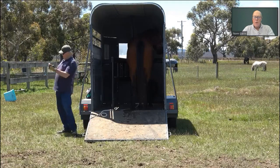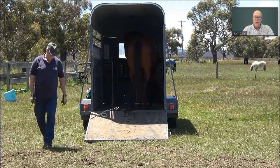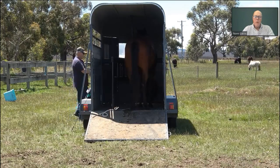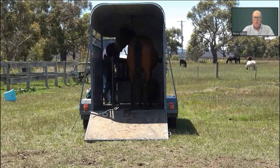You've got to give them that time though, like the horse rested there. If you rewatch that video, he rested there, and then I made up my mind. I thought he was comfortable enough to ask forward again, and it was successful. And then I spent a lot of time standing out the back of the float, five or six minutes whilst he's in there.